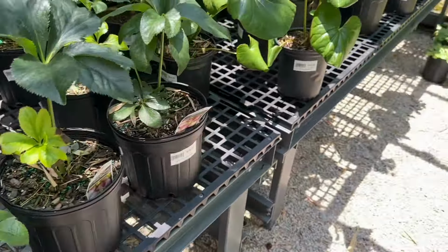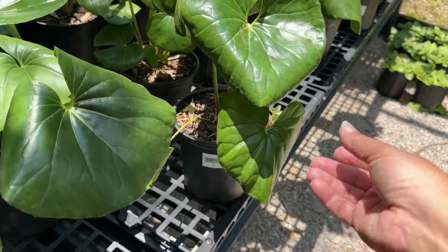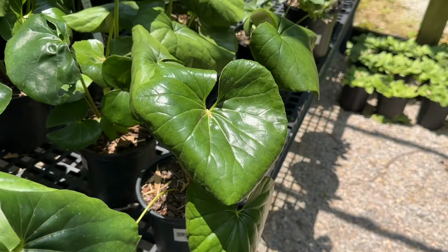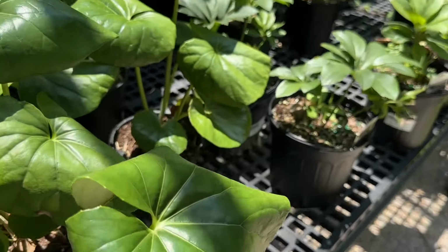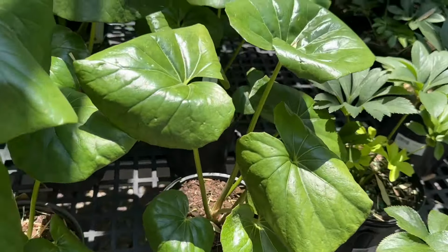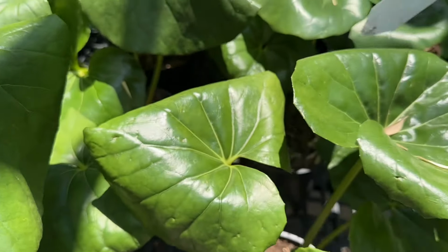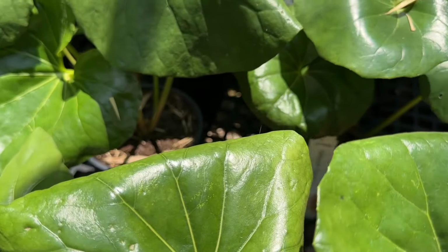Keep the deer away. And then look at this, a giant leopard plant. That is beautiful. Looks like something that you would find in a pond. Looks like a lily pad. Let's see if they have anything about it. Nope, no specs on that one.